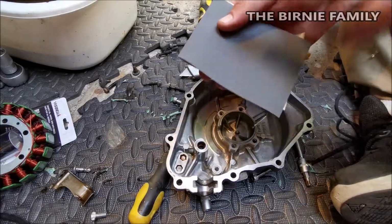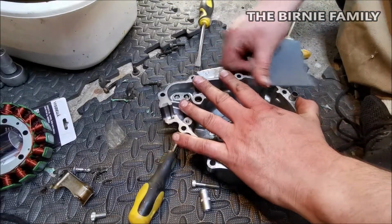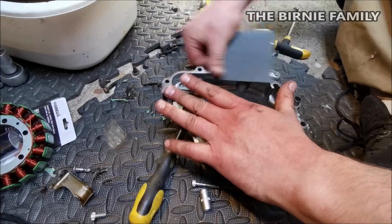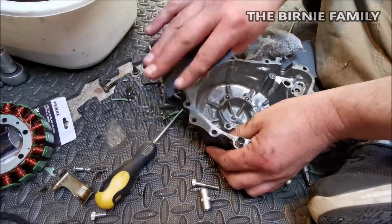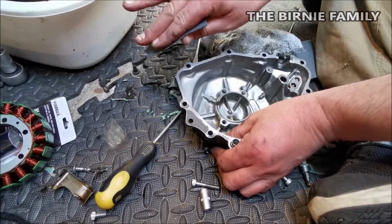Yeah, so just wet and dry. This is a P2000, you guys. So it's quite fine, you know. And obviously we want to be getting a really good seal on the gasket, you know. So I just want to make sure this is all absolutely beautiful, looking good. This bit's not coming away with that, so use a bit of P600.